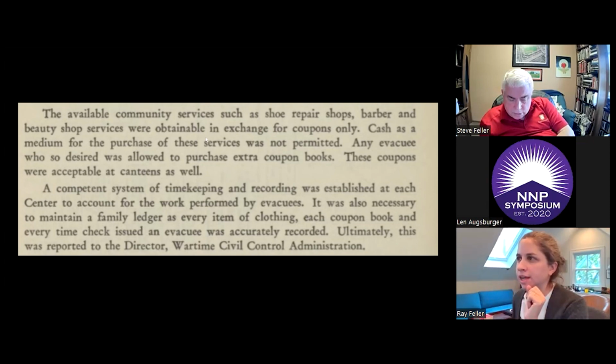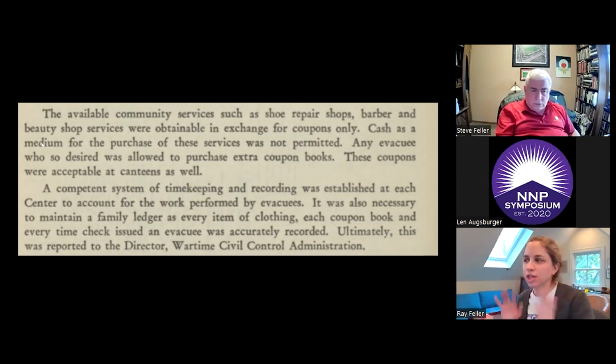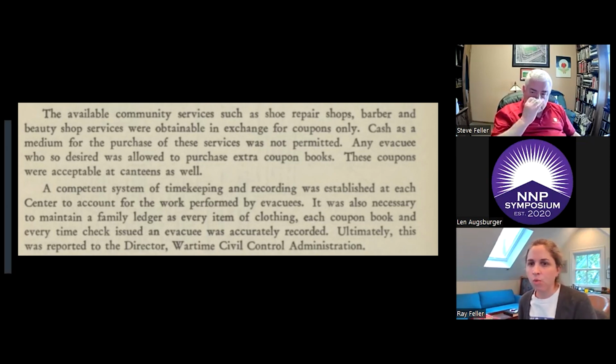services that are available in the camp. So services such as shoe repair shops, barber and beauty shop service. And it says they're obtainable in exchange for coupons only, that you couldn't use cash, and that evacuees who wanted to purchase extra coupon books could then use those also at the canteen. So this was, for us, the first sign that there was more to the numismatic story of what were these coupons, what were the coupon books, what was the system that was taking place inside the camps.